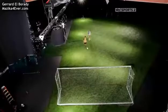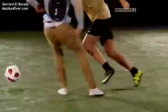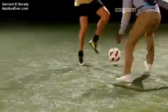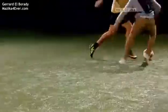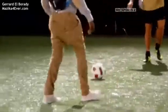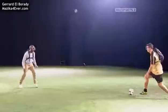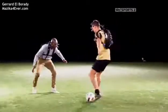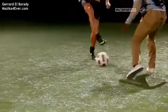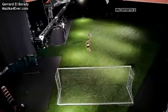Okay, let's see if you can keep that ball 5 seconds away from me. Play. That's good 5 seconds, that's a good 5 seconds. That is quality. There's no doubt that Ronaldo's feet are fast and effective, but what part does his mind play in this ability? The eye trackers show intriguing results.